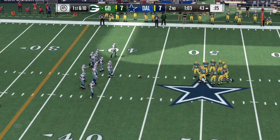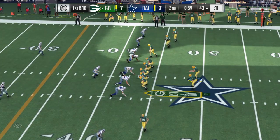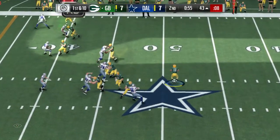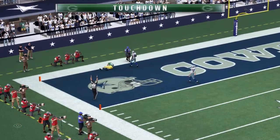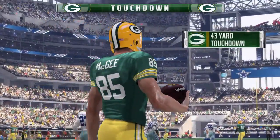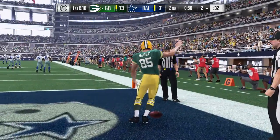Creeping up on a minute to play in this first half. They'll look to throw now on 1st down. Looking deep downfield. Touchdown, Packers. Their dangerous wide receiver, 43 yards. And the Packers have taken the lead.